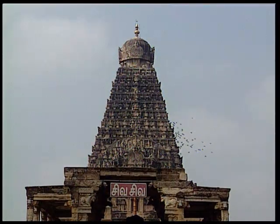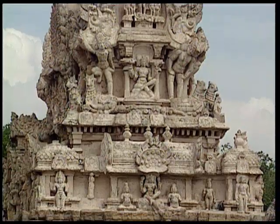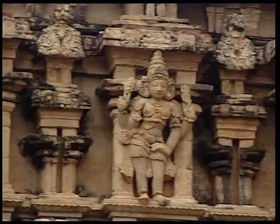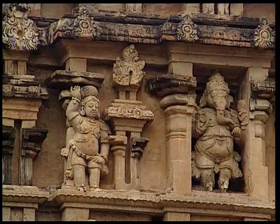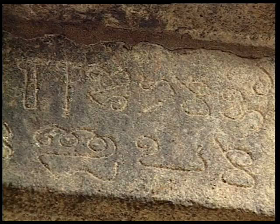The Brihadisvara and Airavatesvara temples stand as the most exceptional and outstanding testimony to the development of the Chola Empire and Tamil civilization. No wonder a historian once described these temples as a sculptor's dream, a historian's mind, a dancer's vision, and a sociologist's scoop, all rolled into one.